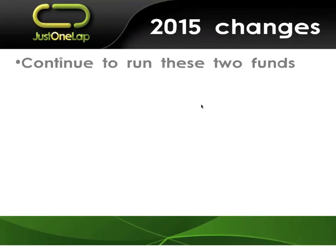So, 2015 changes. We continue to run these two funds. There was talk that I was looking at doing a CFD fund. I'm going to introduce that at a later point. There's reasons why, and I can't touch on them right now, but we will bring a CFD top 40 fund in. In essence, we will fund it with 100,000, but we will only use 50,000 for margin. So in fact, maybe only 40,000 even. That will then reduce my gearing level quite substantially, because seven times geared, frankly, scares the heck out of me.